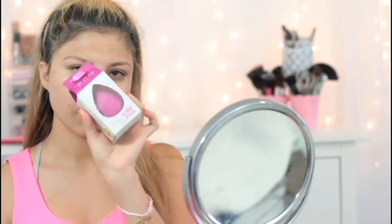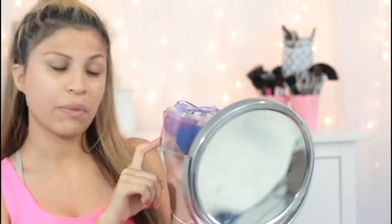This is by Revive Beauty, so I'm excited to test this out. And I also got a little set of them. And this one is also by Revive Beauty. This is just a 3-pack. So I'm excited to see how they work, but I think for today, I'm going to try this one out.